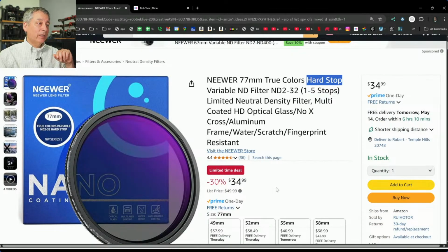I might have to get this because I do have a Canon. I don't have an ND filter for it. I have to think about this. I just don't shoot with the Canon very often.